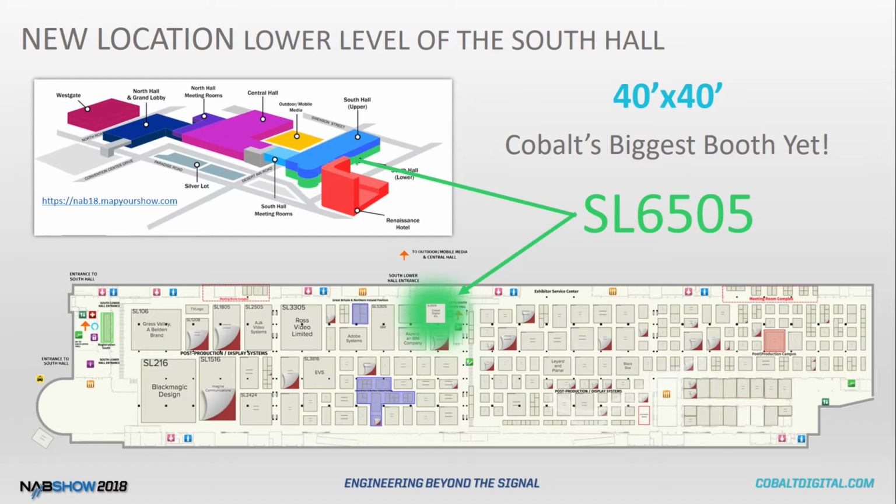And we're also over there with other key open gear providers. So we're feeling the synergy. We're feeling the energy over in the South Hall this year. So let's dig in and take a look at the booth.